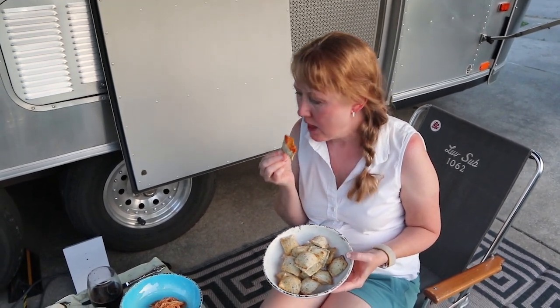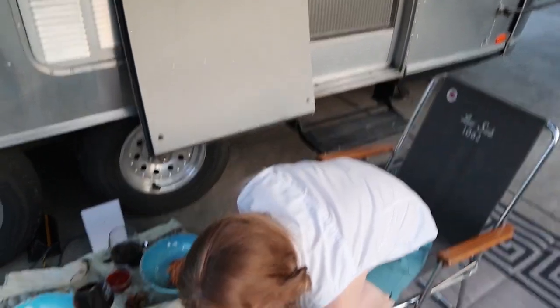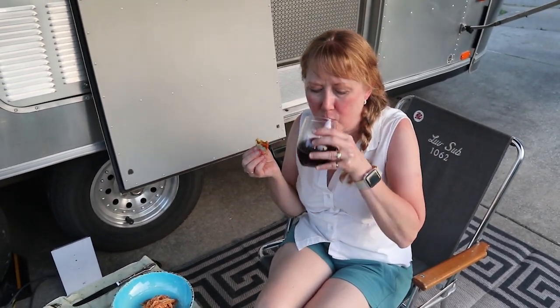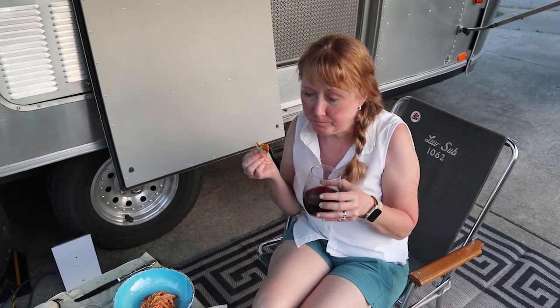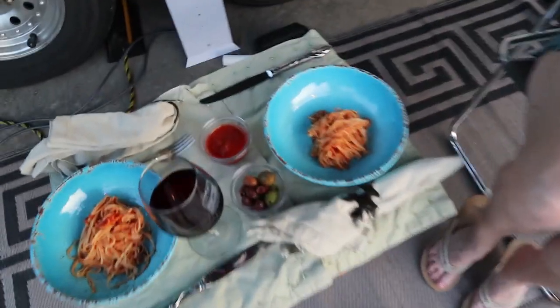How's our basket wine? Complement it. Well, let's taste it with the toasted ravioli. Not bad. Not bad, huh? That basket wine works. A very good complement to the toasted ravioli and our marinara sauce. So I think this will be a good dinner. All right, we got the olives. Should be pretty good. Should be awesome.